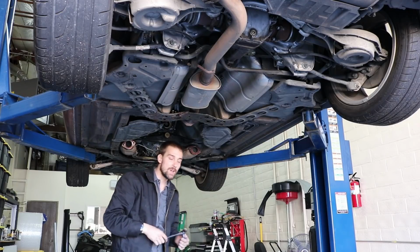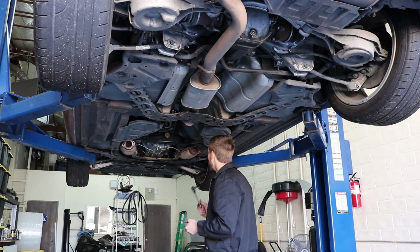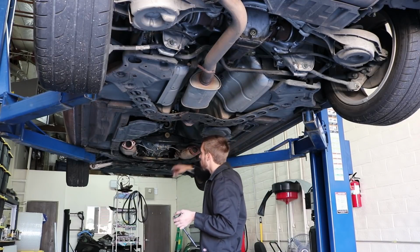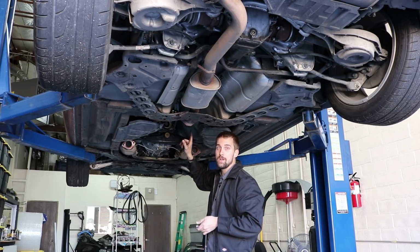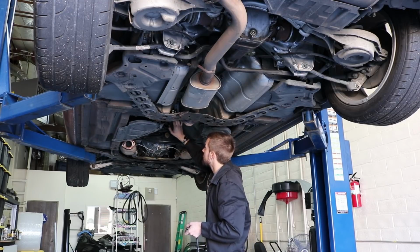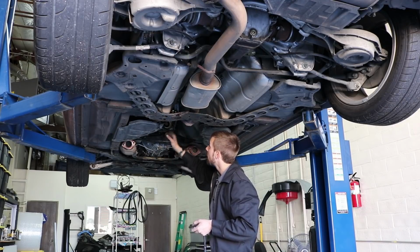So everything is pretty much tight now on the transmission and the bell housing. The wire harness is back up and the catalytic converter bracket is back up. And I plugged in the O2 sensors. The gaskets are still here for the Y pipe. What I'm going to do is lower the car a little bit, get on the inside, bolt back down the shift assembly. And then after I bolt that down, I have to come back under here, bolt this 12 millimeter back through the shift bar.